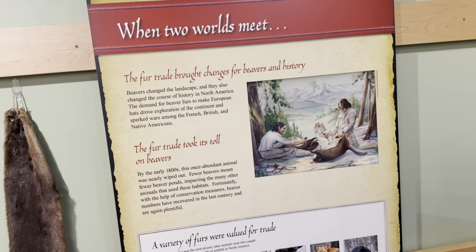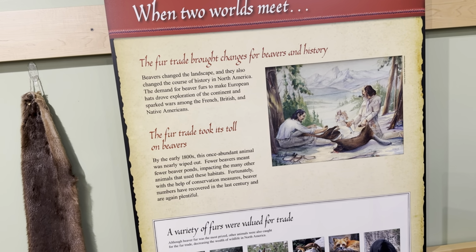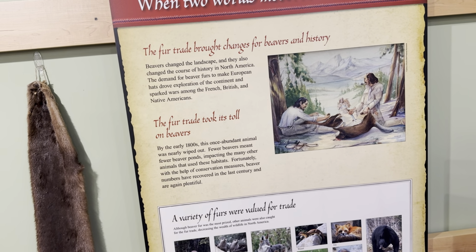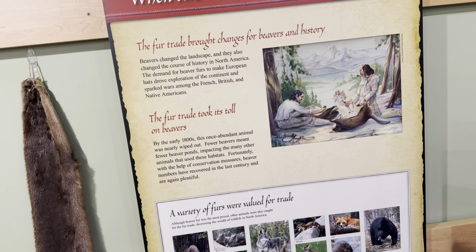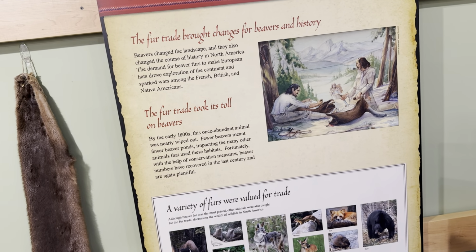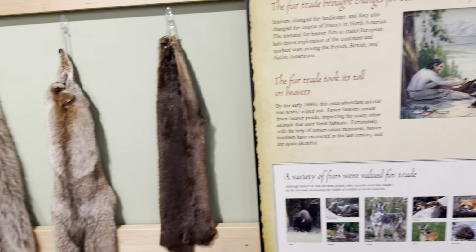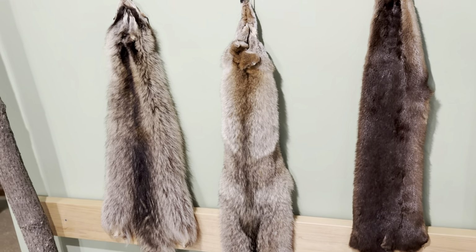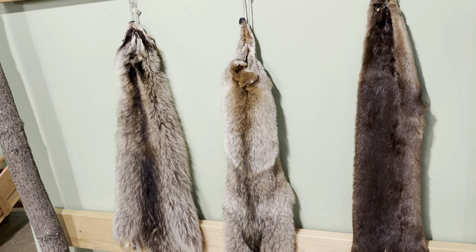The fur trade brought changes for beavers in history. Beavers changed the landscape, and they changed the course of history in North America. And the fur trade took its toll on the beavers. So with using their fur, they actually ended up not being as abundant once that happened. Here's a couple furs that you can put around you if you want to.